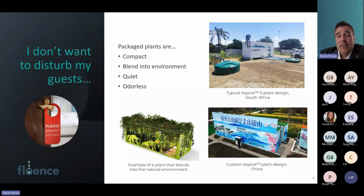So our plants, because they come prefabricated inside containers, especially for resorts and hotels, it is interesting that we can actually mimic the nature around it. We can disguise the plants, we can paint them, so it doesn't look like it's just a container sitting somewhere in the property, but we can blend them. And another advantage of our equipment is that it's odorless and it has no noise whatsoever, and it's very compact.